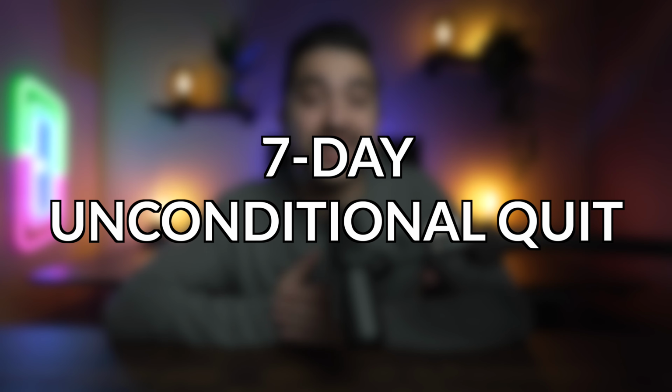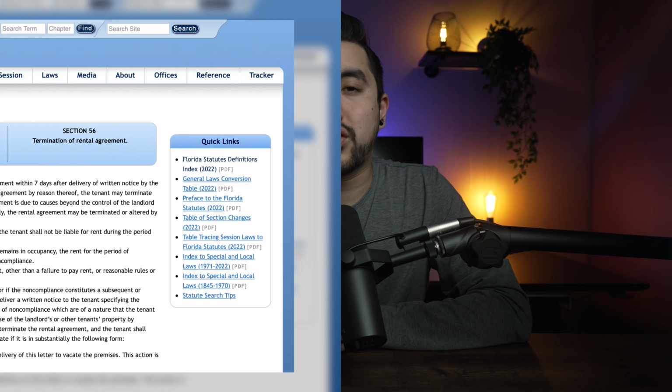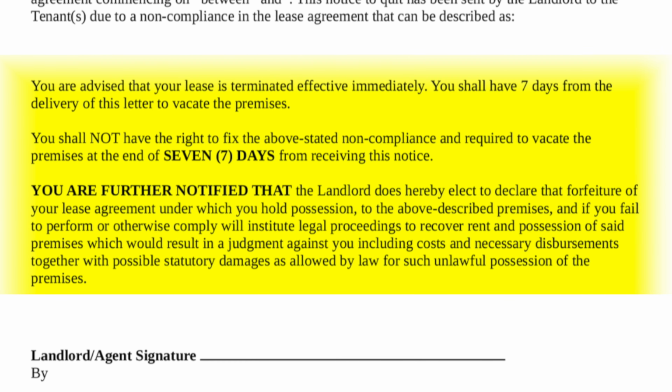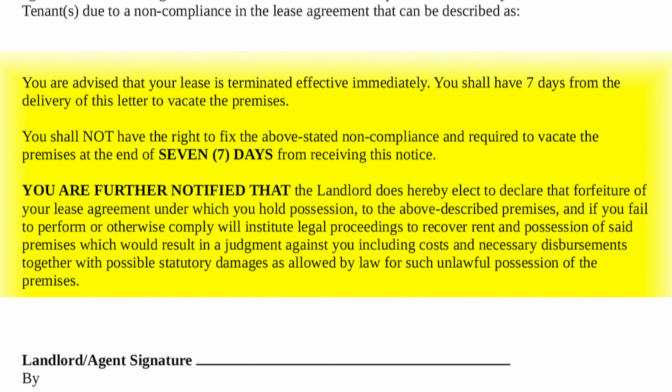The 7-day unconditional quit notice is for uncorrectable lease terms and violations. According to Florida Statute 83.56.2a, tenants can be found to violate lease terms in a way that cannot be cured or corrected. The law provides the landlords with an unconditional quit 7-day notice in these types of situations. This notice spells out the lease terms or statutory provisions that the tenant has violated and tells them to vacate their unit within 7 days, or they can face an eviction lawsuit. Once those 7 days are up, the landlord can go to court to continue with the eviction process.